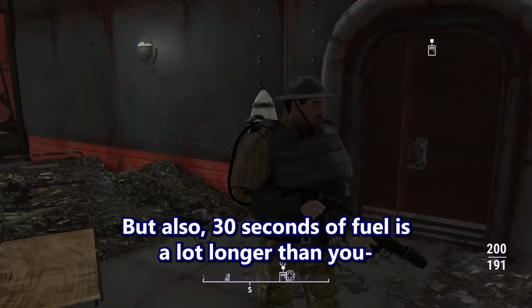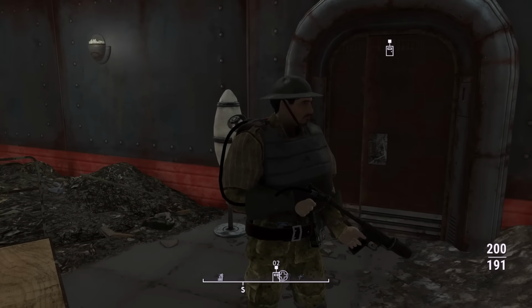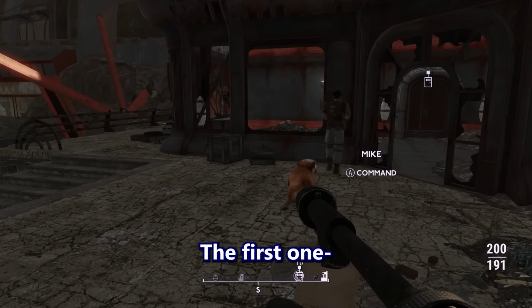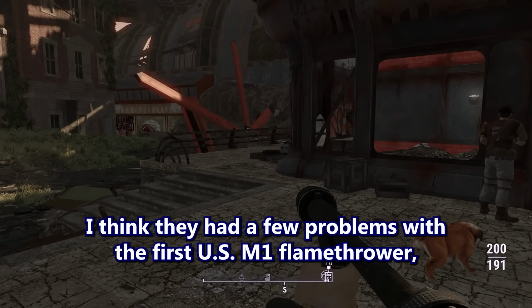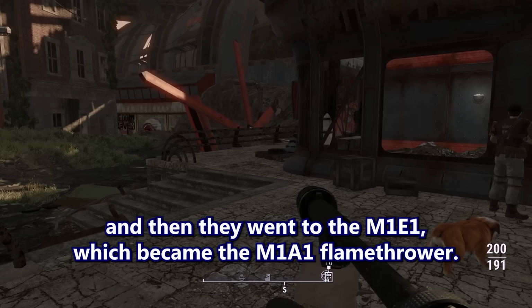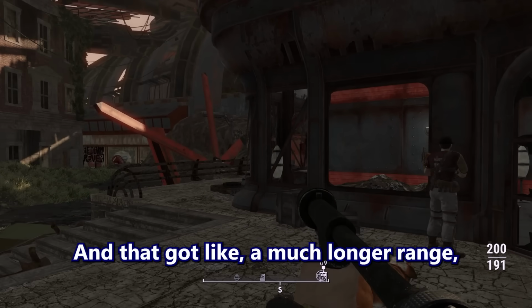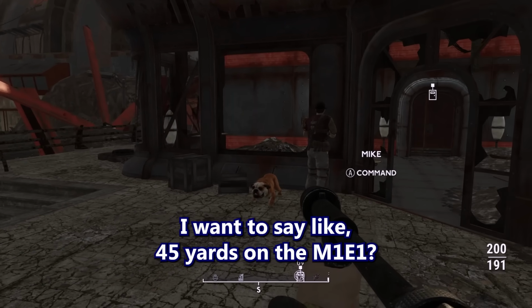Okay. But also 30 seconds of fuel is a lot longer than you... No, actually, was it 90? I wouldn't survive 30 seconds of being alighted. I think they had a few problems with the first US M1 flamethrower, and then they went to the M1E1, which became the M1A1 flamethrower. And that got a much longer range. I want to say like 45 yards on the M1E1.